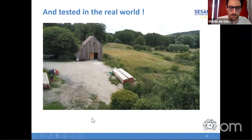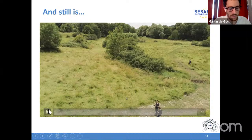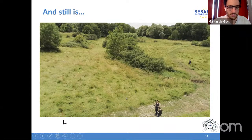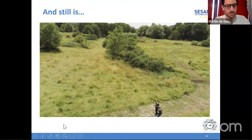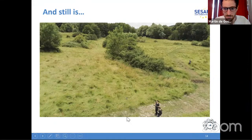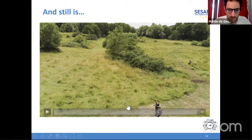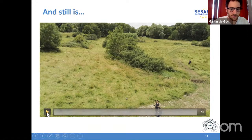That was for single obstacles. And now we are testing it on multiple obstacle trajectories. Here the drone is even smaller, so sorry about that, but it's still in the middle bottom of the image, right in front of the two guys. And the drone is supposed to fly right into the bushes and the tree that you can see in front of it.